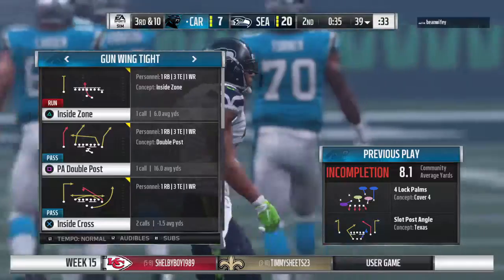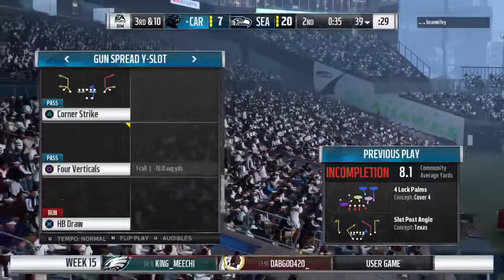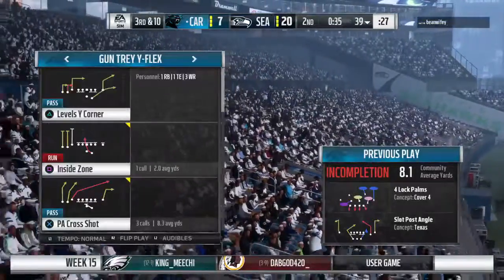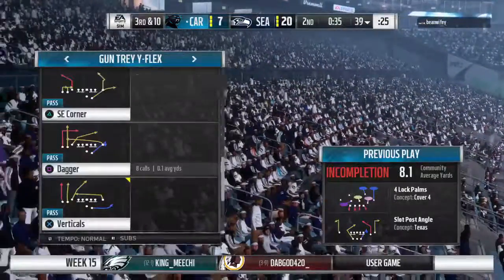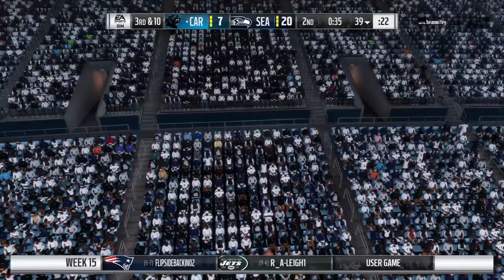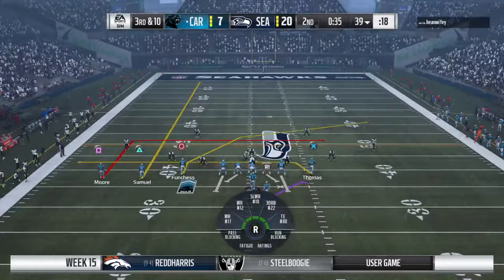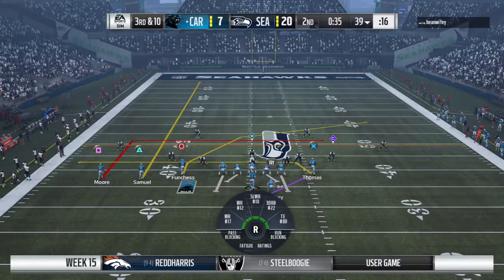Didn't have a receiver open downfield, and as it turned out, couldn't even find his outlet man because of the coverage. It was way too tight. Unable to find anyone open. The Panthers on 3rd down. They've been good. 3 for 4 thus far. This is 3rd and 10.